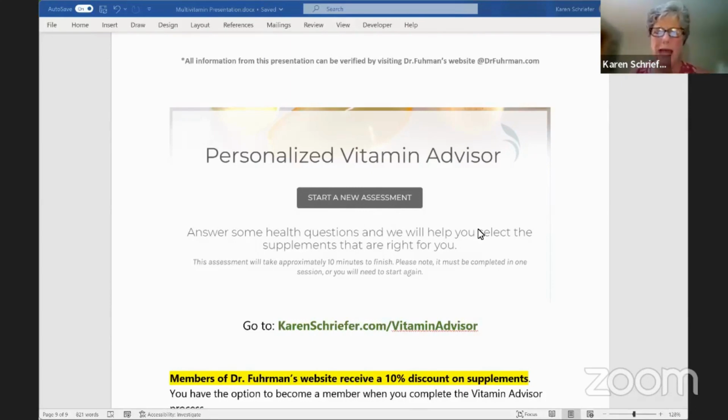And what it'll do, it asks you some basic questions about your health history. So it'll ask you, are you suffering from diabetes or heart disease? Because based on your health history and what you're currently experiencing, different supplements are going to be able to help you and support you with that condition. So when you finish this, and it says it takes approximately 10 minutes, it takes 5 at the most. It's very quick.